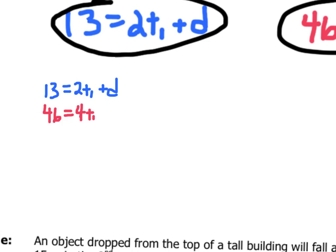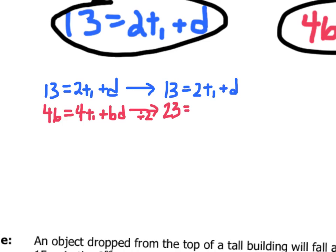Okay, I'm going to alter these equations to solve them now. I'm going to leave the first equation as is. I'll just rewrite it. 13 equals 2t1 plus d. But for the second equation, I'm going to divide both sides of the equation by 2. Well, let's see what happens. I get 23 equals 2t1 plus 3d.